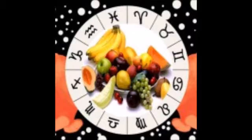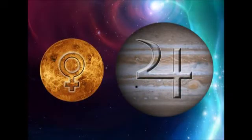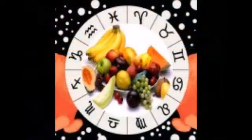Okay, now a lot of the same plants and herbs are ruled by Jupiter and Venus, both. They both rule strawberries, for instance, things like that. Okay. Now, keep that in mind. So, with knowing what plants, etc.